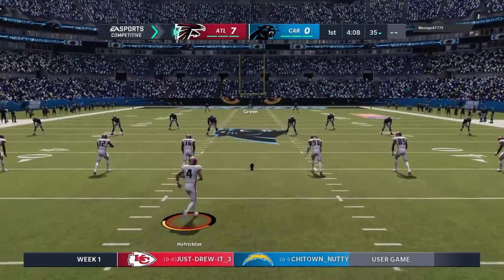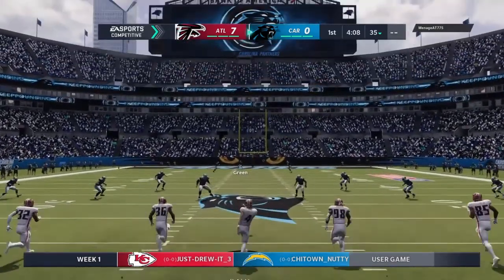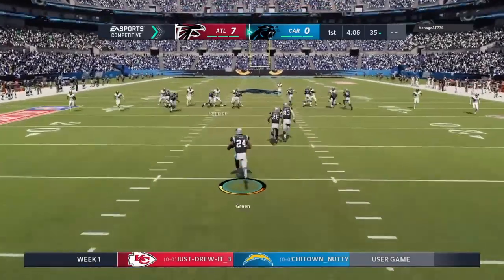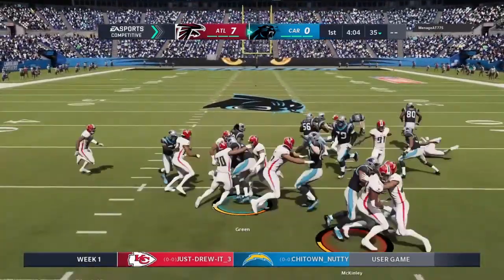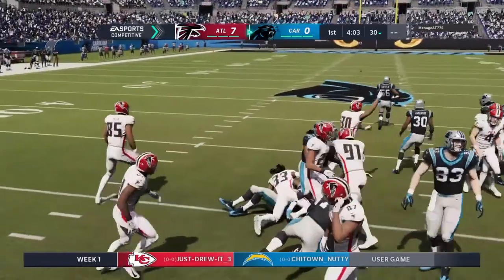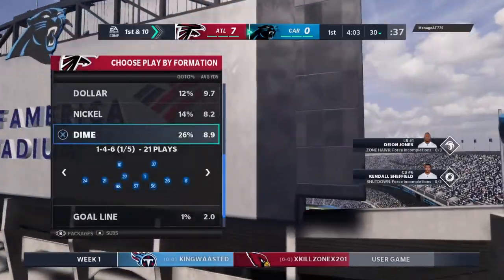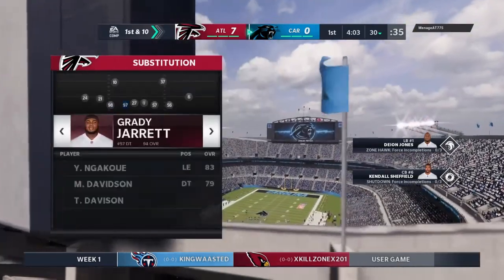Now following the touchdown, Richter to kick off. Green to bring it back. And a nice return sets him up pretty good here right at the 30-yard line. First and 10 at their own 30-yard line.